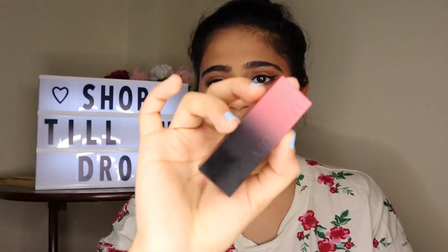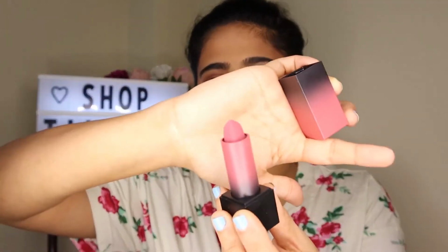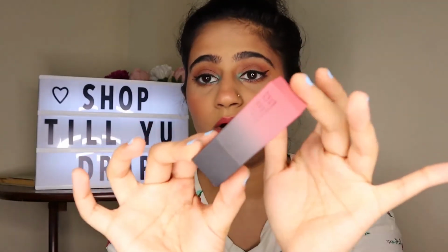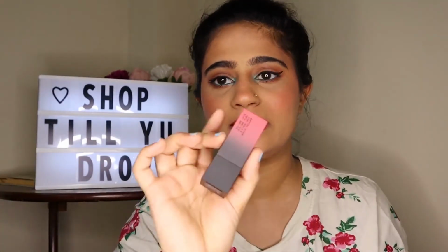The next product that I've ordered is from Huda Beauty. And it is their Power Bullets. This is in the shade Honeymoon. This is how pretty the packaging is. I love how pretty they look. Oh my god, this color is stunning. This is what I've ordered. I really don't even want to swatch it. I love this so much. This is exactly how it looks. It's a beautiful mauvey nude shade for my skin tone. And I feel like this is working wonders for me now. And yeah, this is what I've ordered.